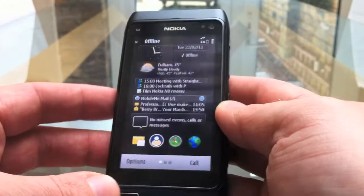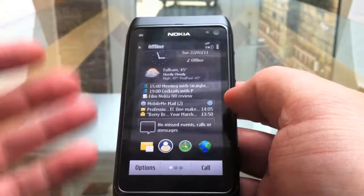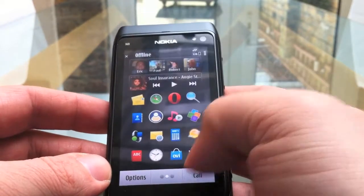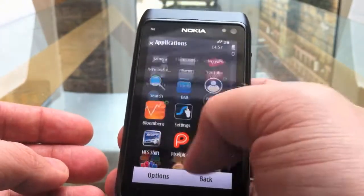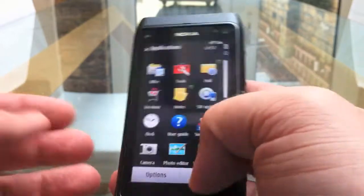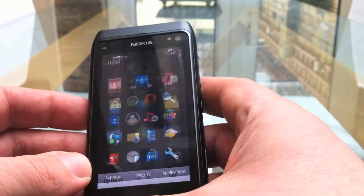I guess the third bad thing to mention is overall experience of using the device. You know, it's just not as slick as the competition. The screen response is a little bit laggy. The scrolling is just not quite as smooth as you would expect somehow. And we've had a few bugs. Within a few minutes of firing it up, the whole thing crashed and I had to reboot it.